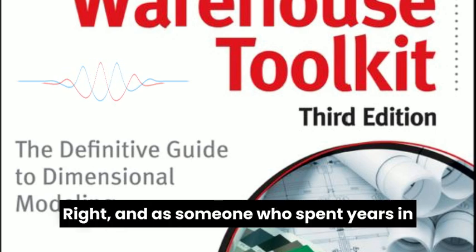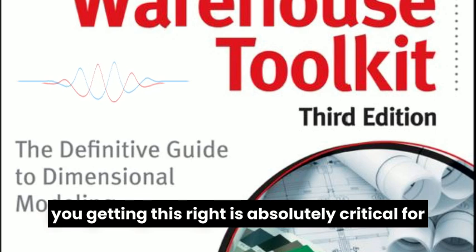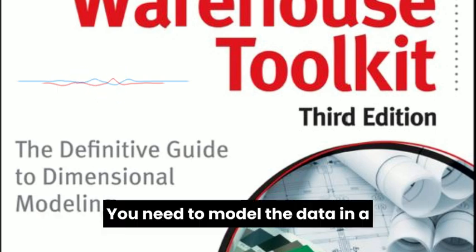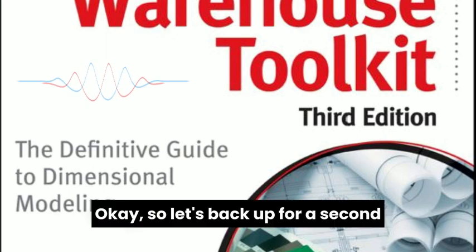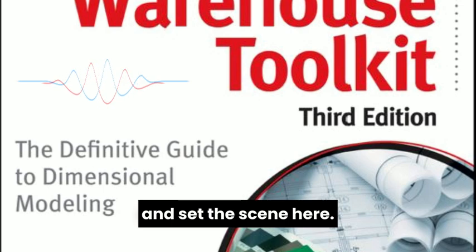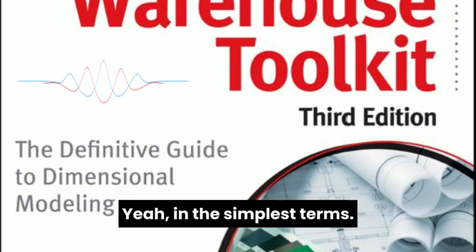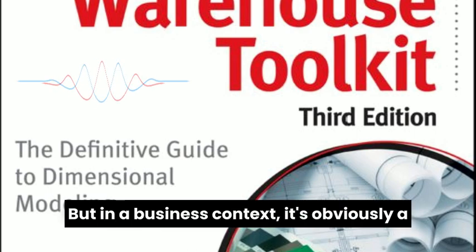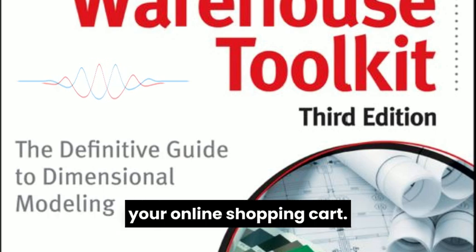Right. And as someone who spent years in data warehousing and dimensional modeling, I can tell you getting this right is absolutely critical for making smart decisions. You need to model the data in a way that makes sense. Okay, so let's back up for a second and set the scene here. Procurement is basically just buying stuff, right? Yeah, in the simplest terms. But in a business context, it's obviously a bit more involved than just adding things to your online shopping cart.